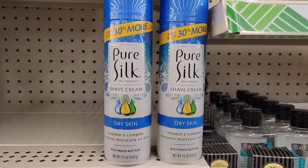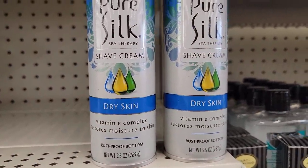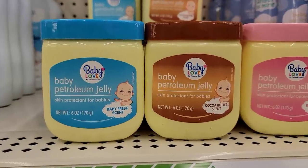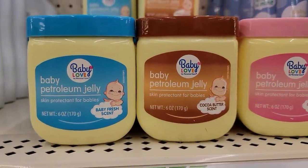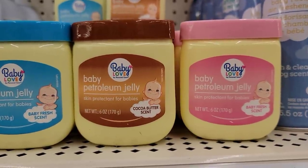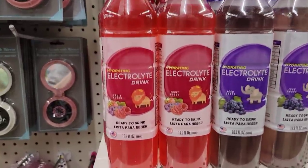Look at this, 30% more Pure Silk Shave Cream Dry Skin, 9.5 ounce. I think these are some new scents. I'm not 100% sure. Baby Fresh, Cocoa, and I think it was powder or something.